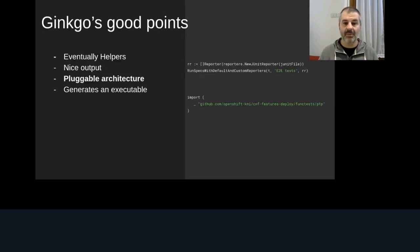They have a pluggable architecture. So one thing is that you can inject these kind of reporters that intercept the execution of the test and may produce extra output that we are going to use for several purposes. And another nice thing is that you can compose different tests belonging to different repositories inside a single test suite by simply anonymously importing the package that contains the tests.